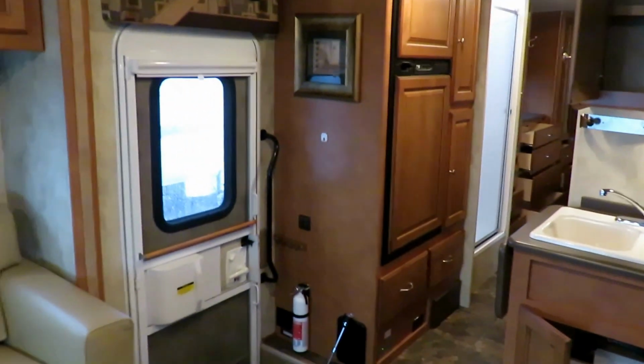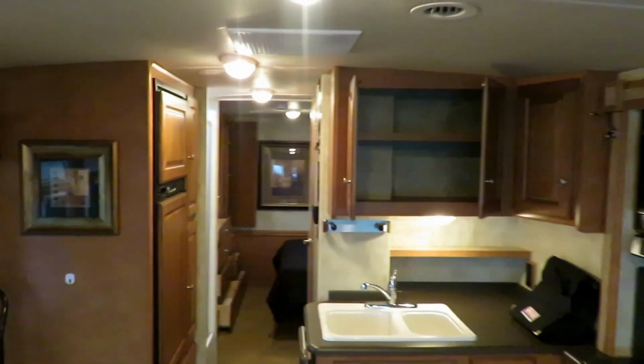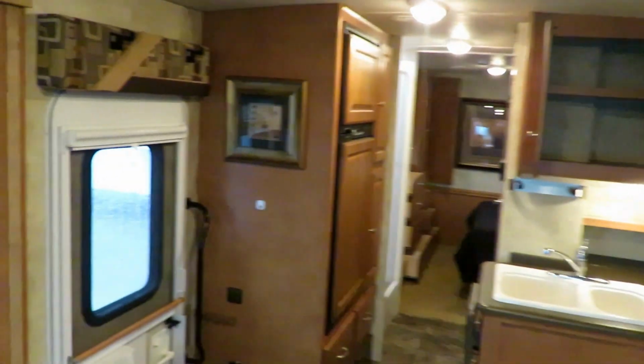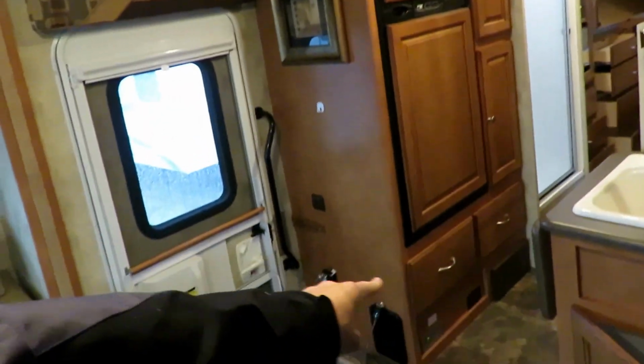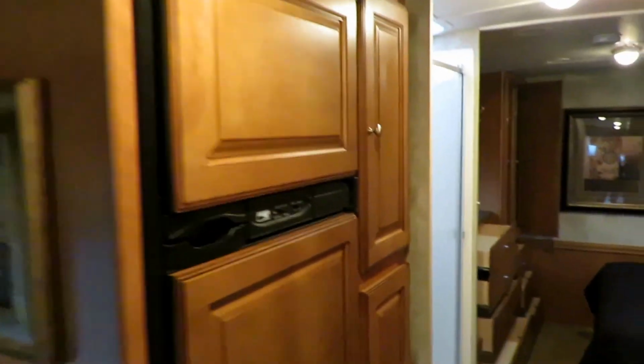Not an accident. More kitchen storage over here, which is an easy thing to miss. A lot of people kind of look around the appliances and they sort of stop when they're looking at the kitchen, when you've got a huge pantry and bonus drawer system over here that is very easy to miss, and you don't want to do that.